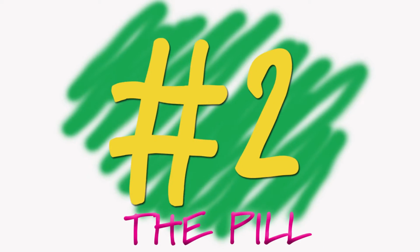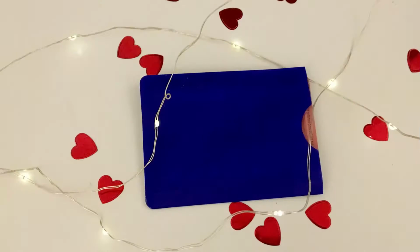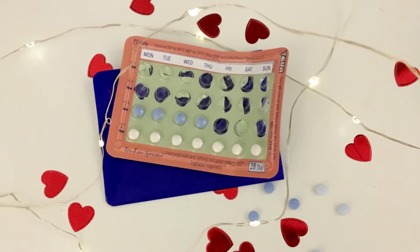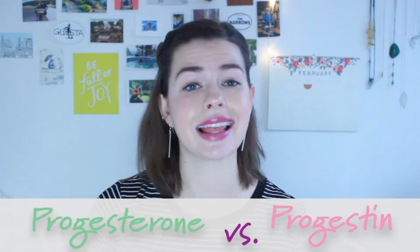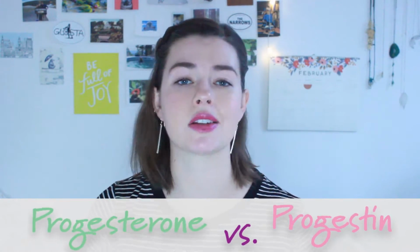Number two is the pill. The oral hormonal contraceptive pill, whew, mouthful, contains different combinations of synthetic hormones. Some contain only synthetic progestin, and this is sometimes called the mini pill, and some contain varying percentages of estrogen and progestin. Just as an aside, progesterone is what your body produces naturally, and progestin is a synthetic compound that's made in a lab to mimic natural progesterone's effects on your body. That distinction can be a little confusing sometimes, so just wanted to put that out there.